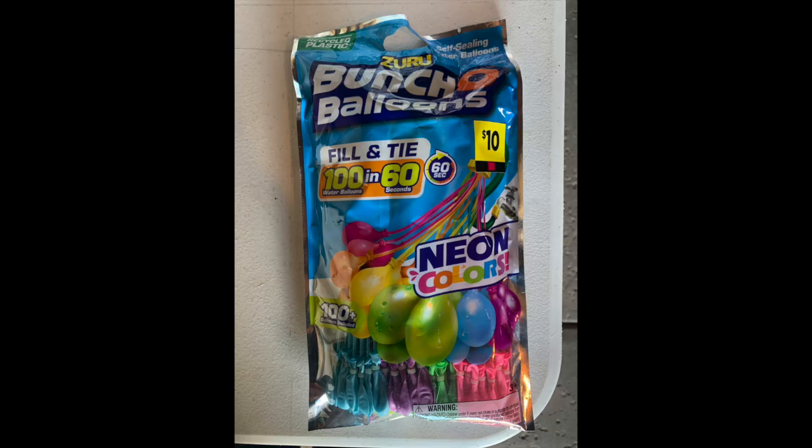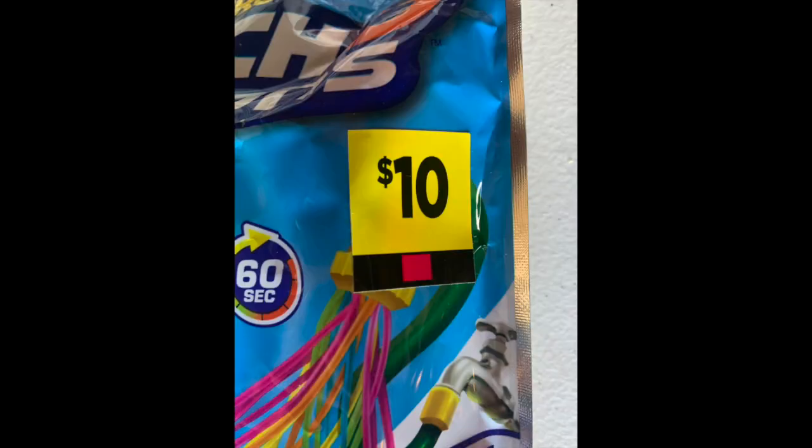A lot of these pink dot toys from the summer have also gone 90% off. So I found this one bunch of balloons. I'm going to grab this cornmeal and the bunch of balloons and see how the receipt looks. I'll show you my receipt here in a quick second.